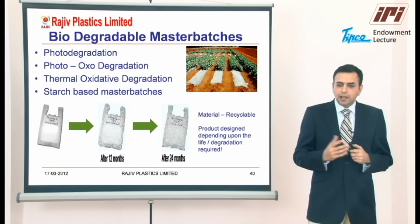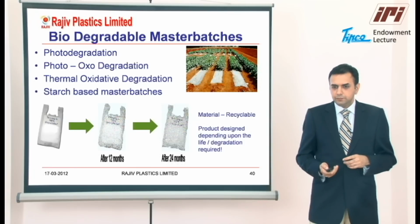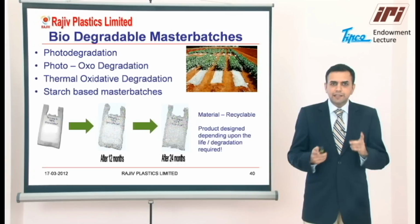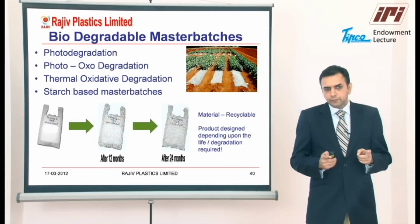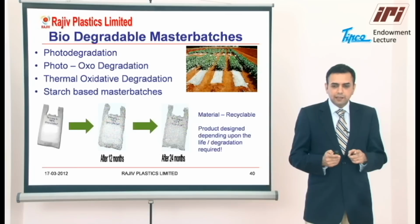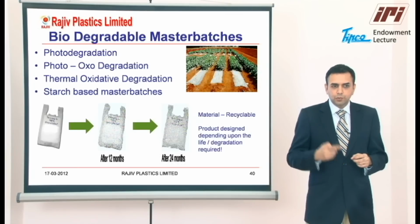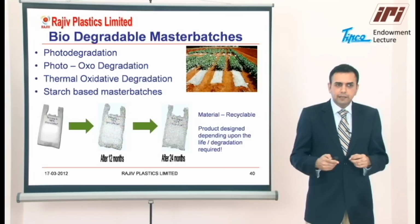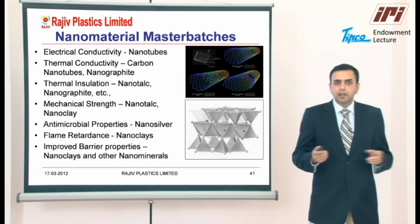And then there are starch-based master batches available with starch-based materials. Usually when all these master batches are used in a film, the film is still recyclable, and the product can be designed to start biodegrading maybe in 9 months, 12 months, 18 months, whatever the requirement is or the stipulation by the government authority is.